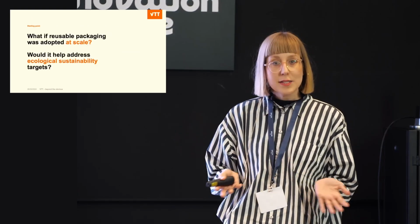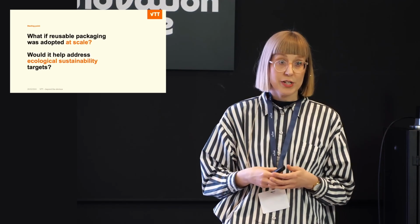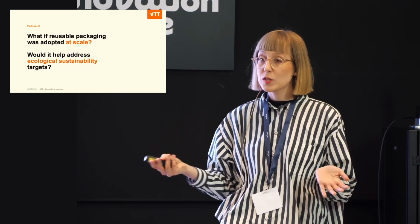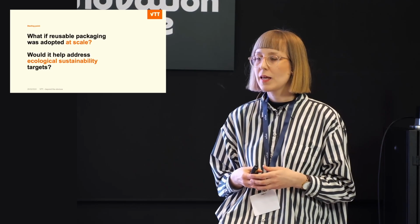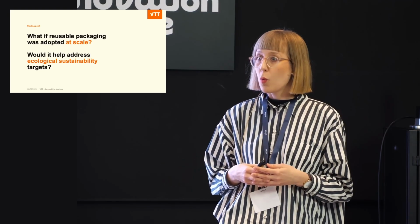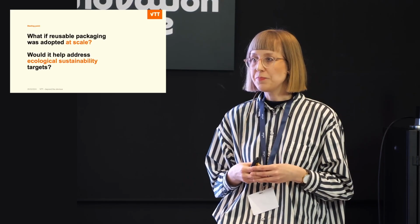So one solution to these sad problems could be reusable packaging. And with reusable packaging, I mean, for example, a takeaway coffee cup that is used by several people and then just sanitized between use. And there are solutions like this already in the market, but they are often quite small in scale and also mainly focusing on the takeaway food sector.